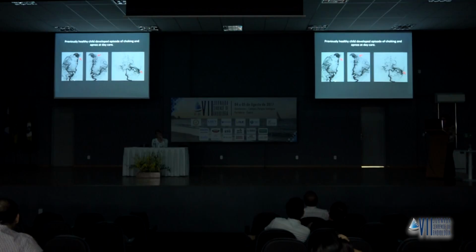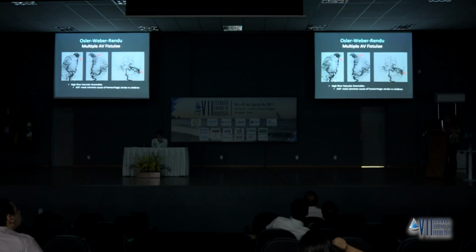So before neurosurgery would do anything, they required that we do a cerebral arteriogram. And here you can see this abnormality, this vascular lesion that's present. But if you look harder, you can see that there's another lesion on the left side in the same area. And on injection of the posterior circulation, you can see that we have a similar abnormal large posterior cerebral artery with early venous drainage. And this is multiple AV fistulae in the setting of Osler-Weber-Rendu syndrome. And AV fistulas are in fact the most common reason for hemorrhagic stroke in children, unlike in adults where AV malformations and aneurysms are more frequent.